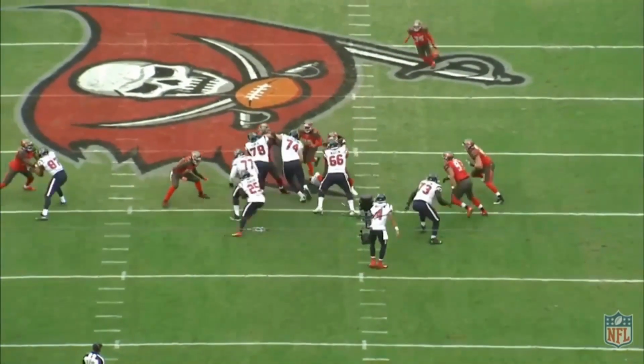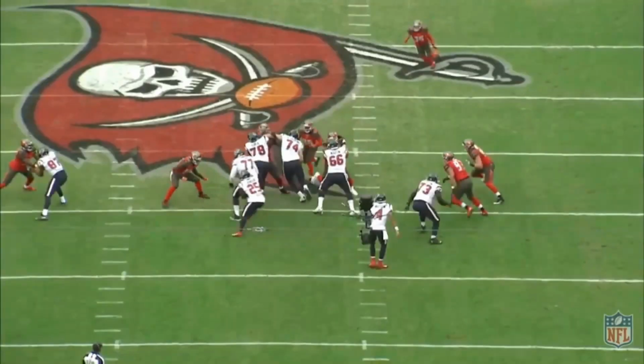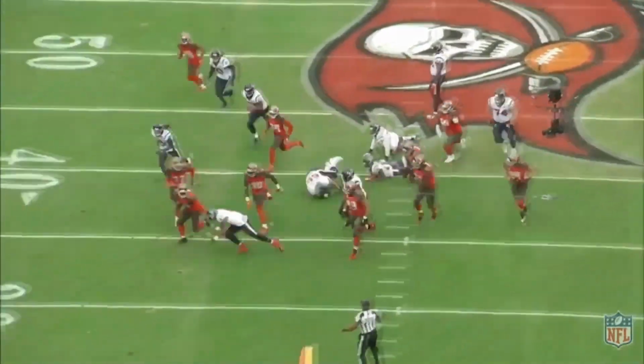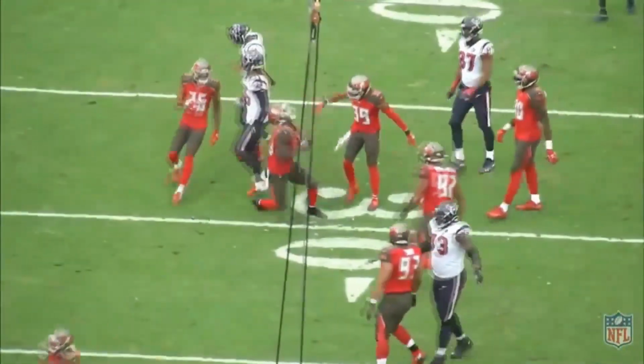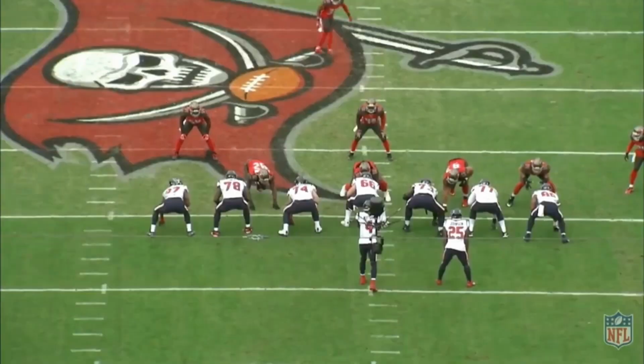Okay, you see 77 is getting ready to block Lavonte David. Duke Johnson is supposed to follow behind 77, Chris Clark. But watch Lavonte David. He actually avoids this block at the last second, dips his shoulder, hits Duke Johnson, causes a fumble, and makes the tackle for a loss. That's just an incredible play. Let's watch this again at full speed without any pausing. Just keep an eye on Lavonte David.